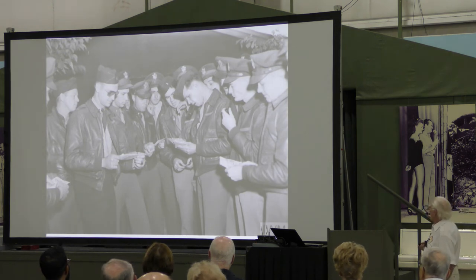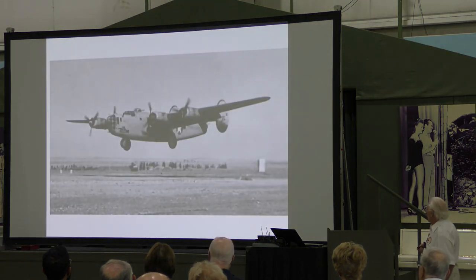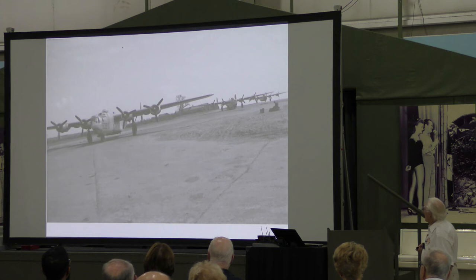And these guys are looking at the mail from home, coming into land. He looks to see if he's got all three wheels. Not all of them did when they came into land. And this is them lining up for takeoff.